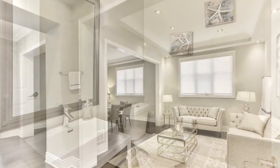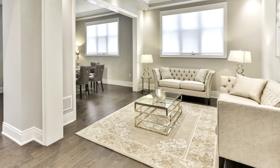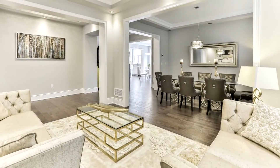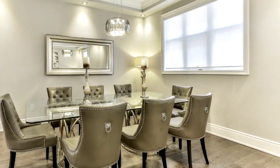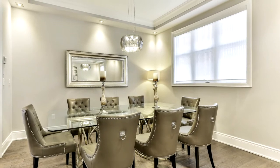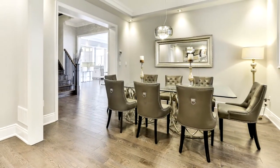Greenhouse windows offer a beautiful view of the ravine. Upgraded gourmet kitchen with granite countertop and custom glass backsplash. Stainless steel Jenn-Air appliances. Lots of storage and mudroom with access to the garage. Walkout basement with larger window and 150 square foot of finished landing area.